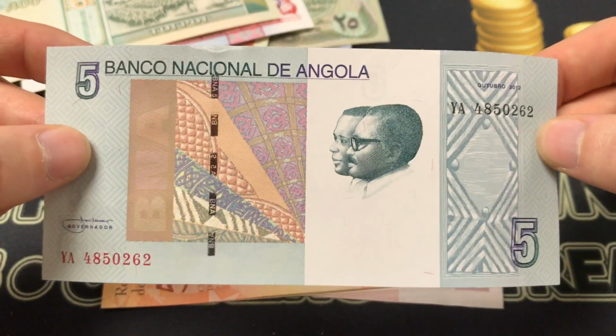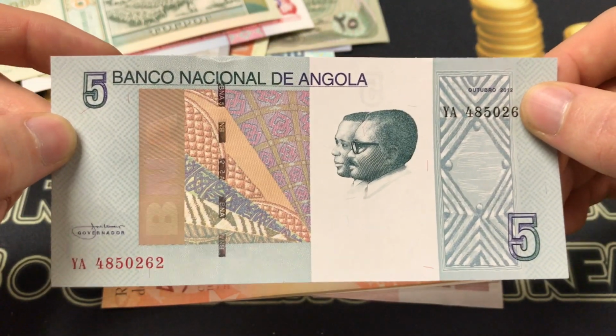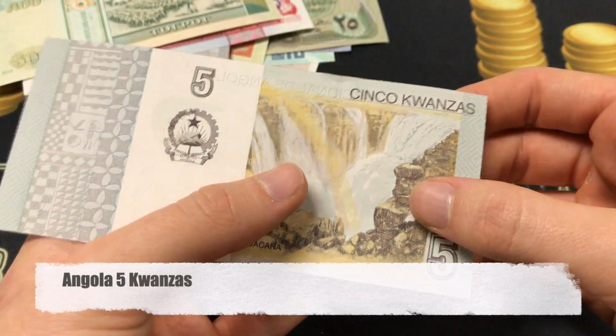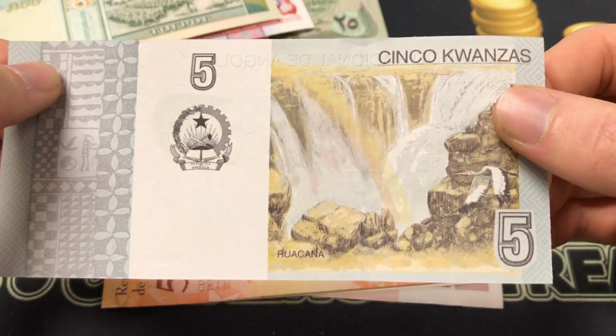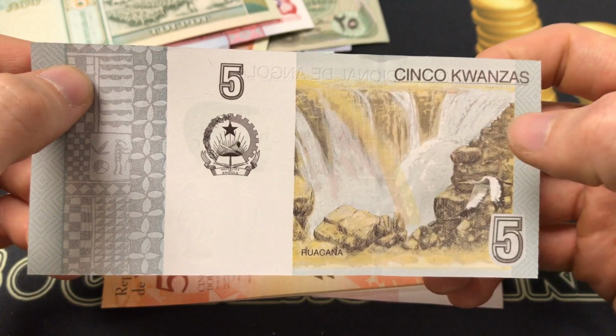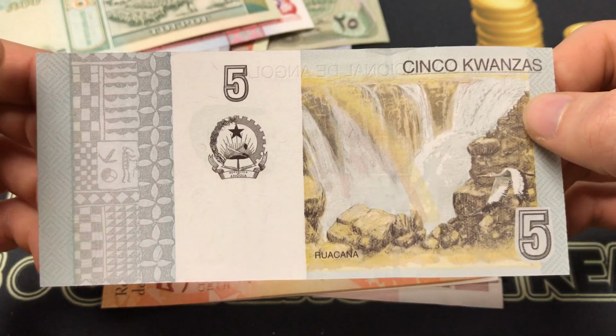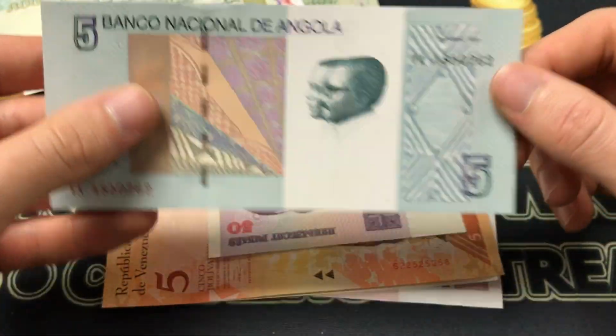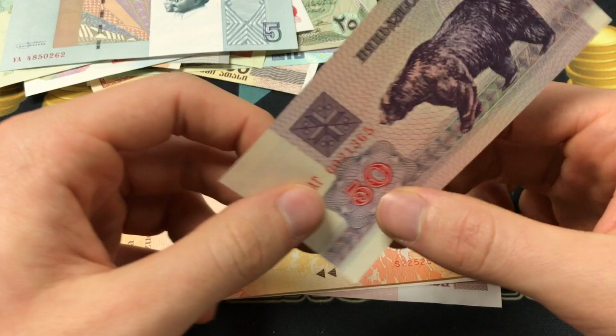Wow, I've never had any currency from Angola, so I'm really excited about that. It's a country in Africa as well. 5 kwanzas. Sweet. And wow, look at that back. The reverse is really pretty, having a beautiful scene depicted on its currency. Really like that. That note makes me very happy that I was able to get that.